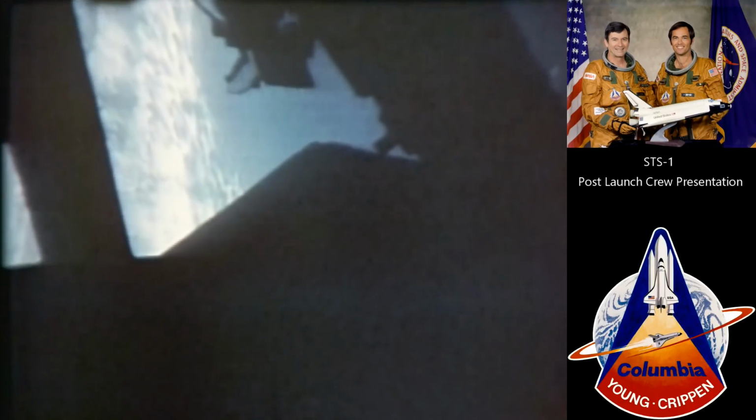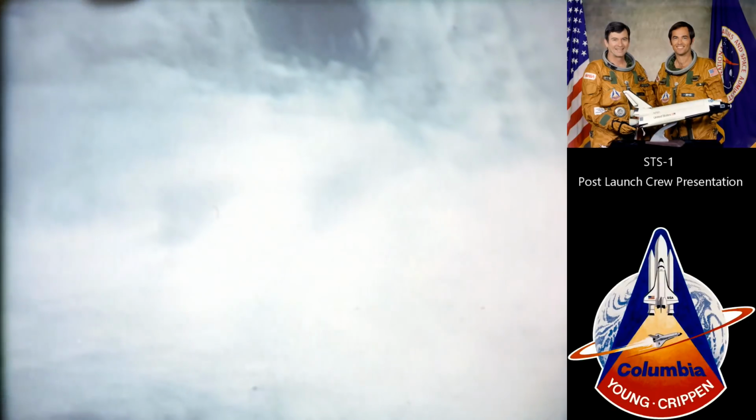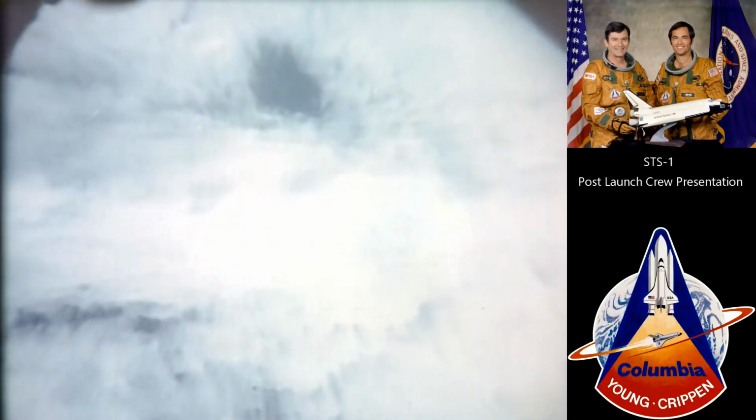This shows what the television will show you out the window, and shows what a great view those spectacular windows gave us. Here's another television view of the Earth.